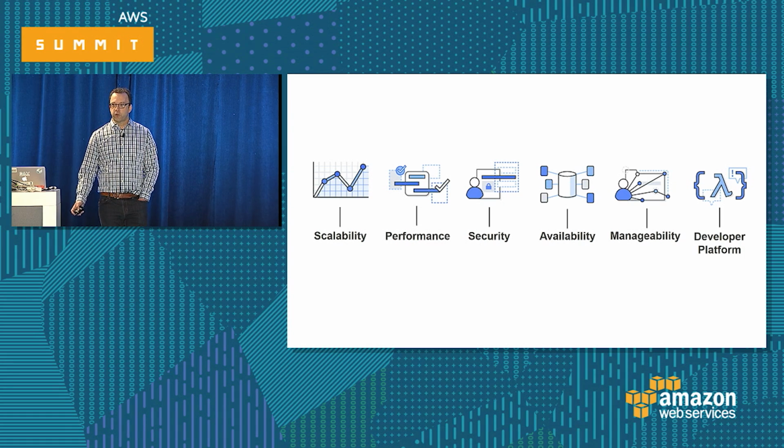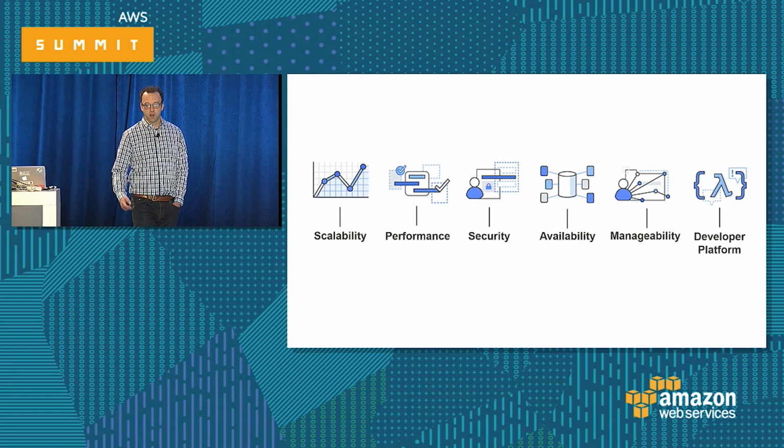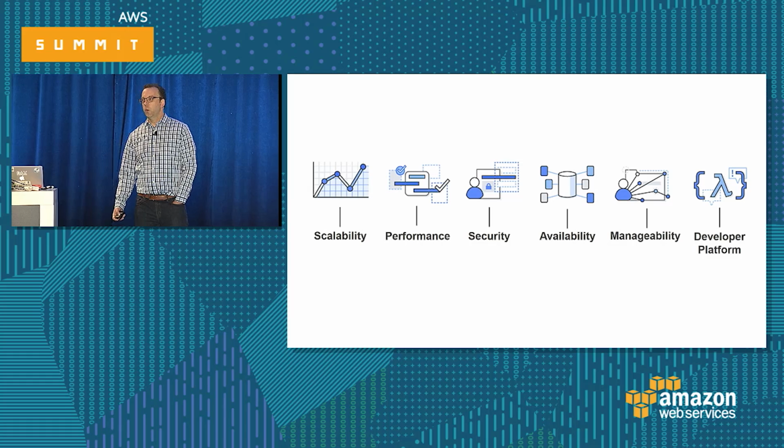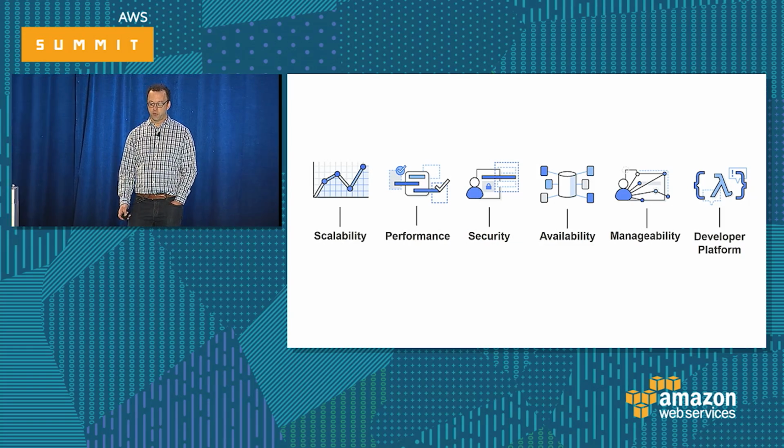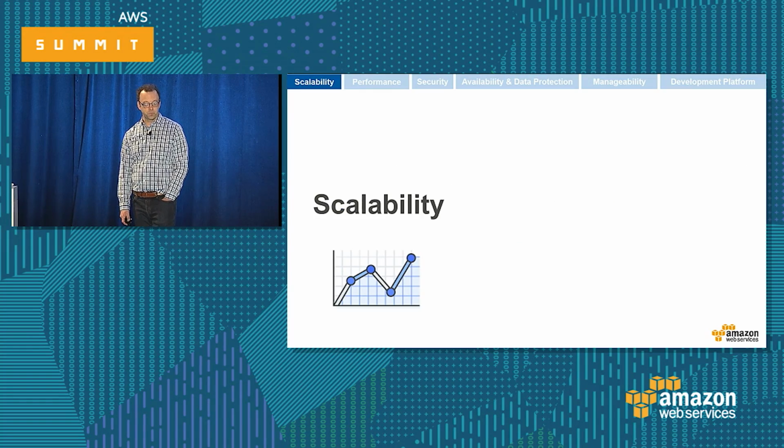And then lastly, Werner ended his keynote this morning saying go code. And so really we want to make DynamoDB a very compelling developer platform, easy to integrate with, easy for you to build awesome apps. So you use us for the database, and then you can innovate on top of us. So I'm going to talk through some of these as we go.